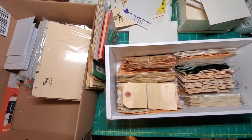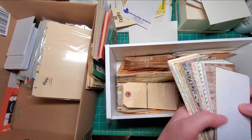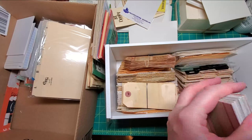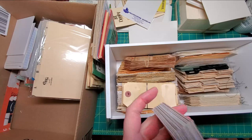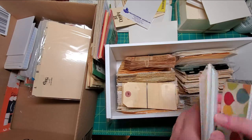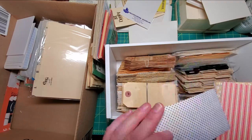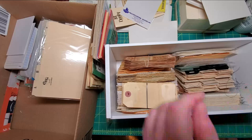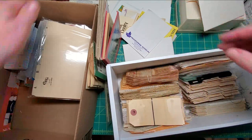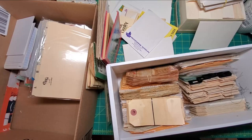Okay. These are cutoffs of cardstock or scrapbook paper. Most of them are double-sided. Probably will not use them, but let me put an elastic band around these. If I can find my elastic bands. I don't find my elastic bands. Okay, I will sort through those and, you know.